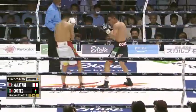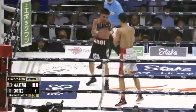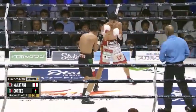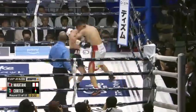Cortes pumping that right hand a lot more. He's making the effort. And he's moving forward. But again, you don't want to just march in, put something out there. Blind him with your jab. Yeah, but I'm definitely not mad at how he started this round. A little bit more sense of urgency, trying to get in any way that he can. Sensing that he's got to close that distance to try to give himself a shot.